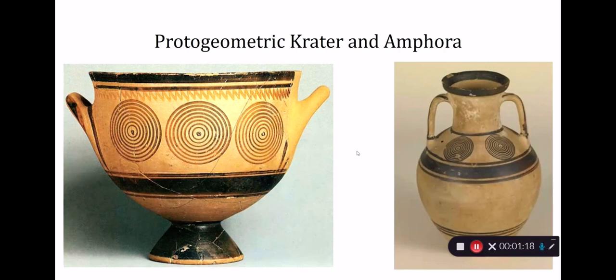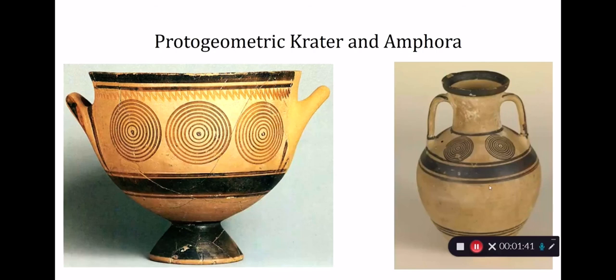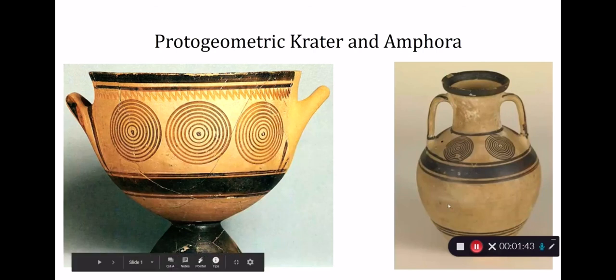Another aspect of protogeometric pottery is that its decorations are a bit sparse, especially compared to the preceding Minoan and Mycenaean examples and the succeeding geometric examples. They are okay leaving large areas of empty space on these pots. So on the left, there's not quite so much, but on the right, you have a really big amount of empty space on the neck here and then the body of this example.